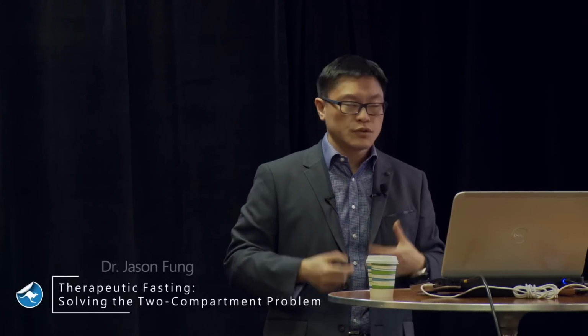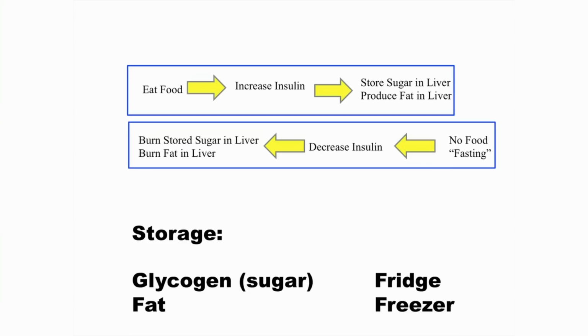So what happens when you eat is that insulin goes up. Most foods, almost all foods, have a mixture of macronutrients: fats, carbohydrates, and protein. So your insulin goes up to a varying degree. And insulin basically is the hormone that tells your body to store fat. So it stops your body from burning fat. You start to store some of the sugar and store some of the fat. Okay? And this is normal. This is a normal situation.